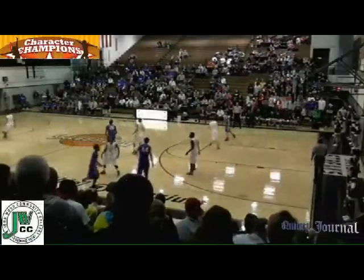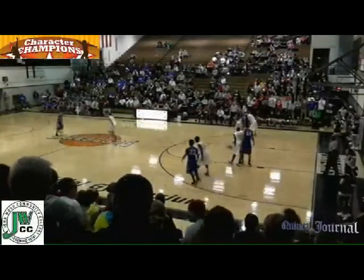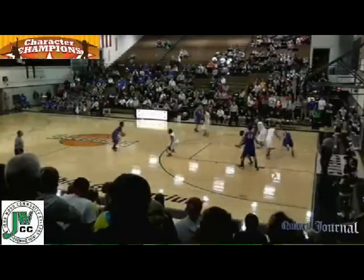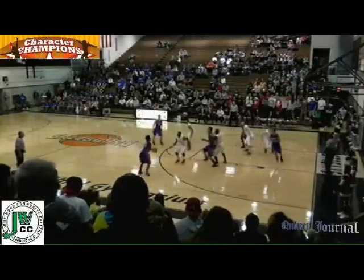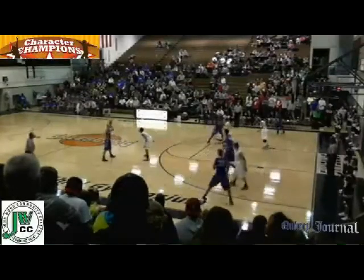Gay will inbound it into backcourt to Lincoln Elby. Ross started to pressure, now backs off to midcourt. 9-4, Galesburg leads. Elby left wing to Jacob Job. Center of the floor, Cameron Gay. Gay hits Elby coming off the screen. Elby on a dribble drive, gets it back to Cameron Gay. Now near corner, it's Job. Up top to Lincoln Elby.